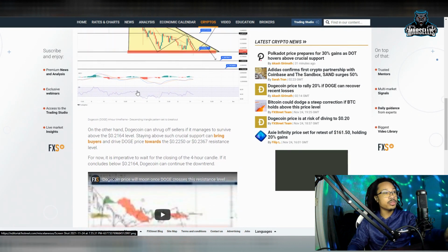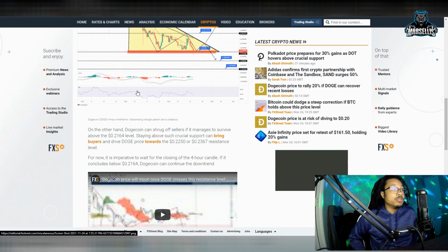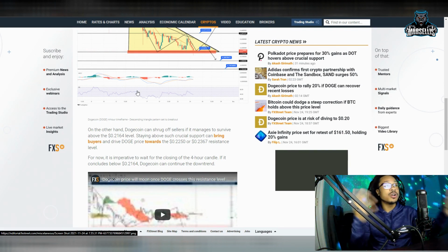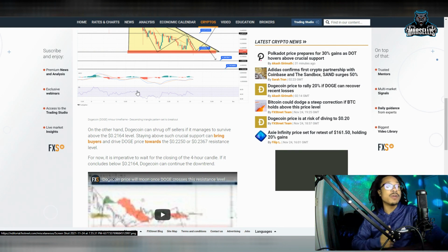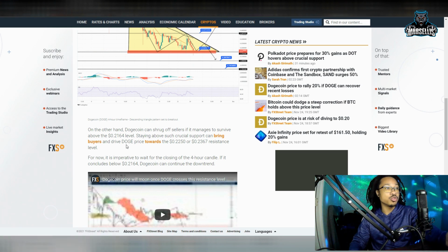Now, on the other hand, we always got to talk about the bullish and the bearish movements that could happen. So the bullish movements, on the other hand: Dogecoin can shrug off sellers if it manages to survive above the 2164 level. Staying above that crucial support can bring buyers and drive Dogecoin price towards the 2250 and 2367 resistance level.